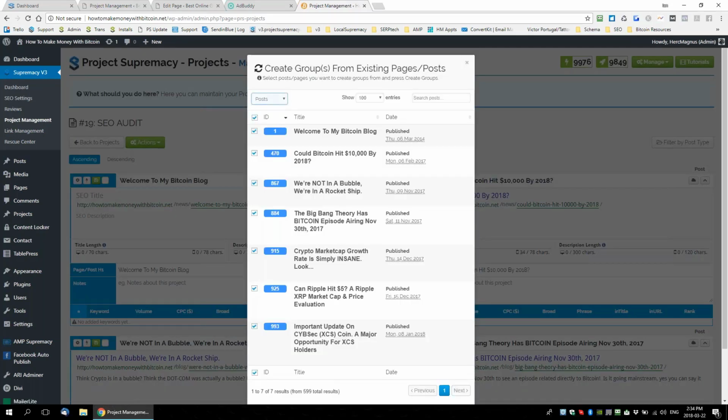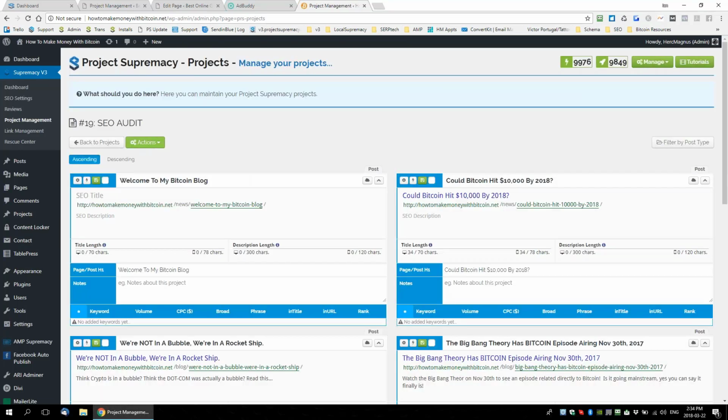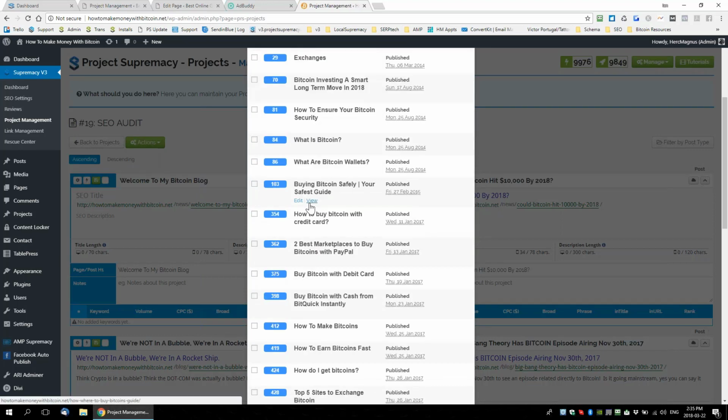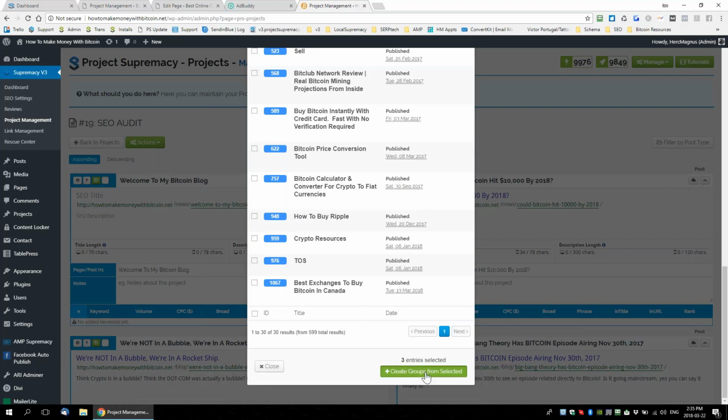This time we're going to switch to pages. Okay. And it's going to read our pages. Wait, let me try that again. There we go. Okay, we're on pages. And this time I'm only going to pull in a couple pages. Okay, so how to mine Bitcoins profitably and so on. Typically I'd select all if I was doing a full website audit. So let's just pull in the ones that we got. 3 entries selected. Let's create our groups.